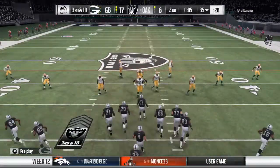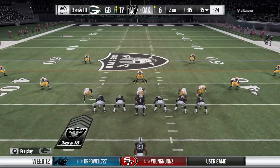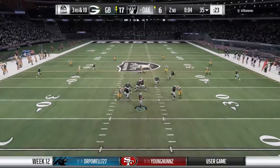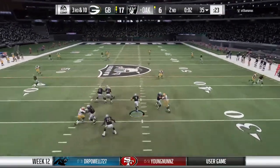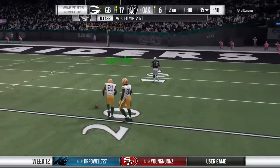The Raiders on 3rd down. They've hit 2 for 4 thus far. This is 3rd and 10. The final shot here before half for Carr. He's going to float this one deep right side. It's incomplete. Took a shot, couldn't connect.